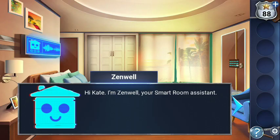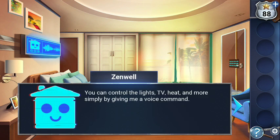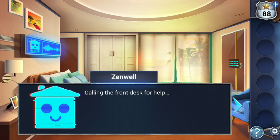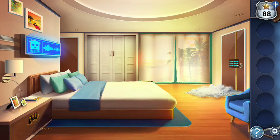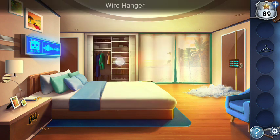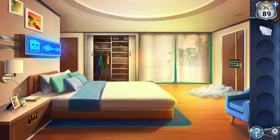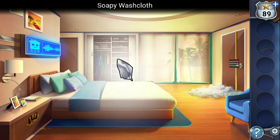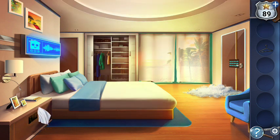So now, Kate is in her room. Oh, Melissa is trapped in the bathroom. Now we need to rescue Melissa. So collect a hanger here and a dry washcloth. Wet the washcloth in the soapy water and wipe the fingerprints over here, greasy fingerprints.